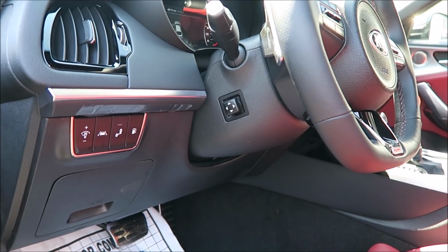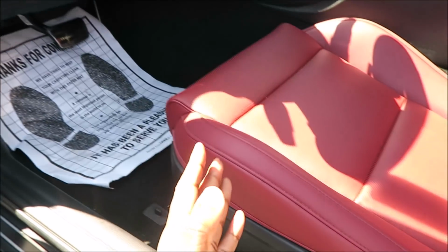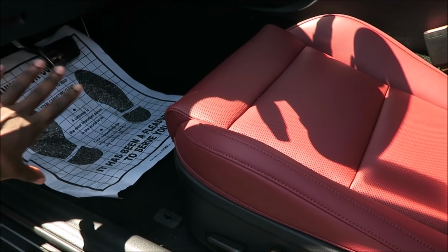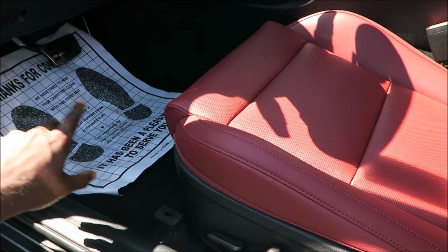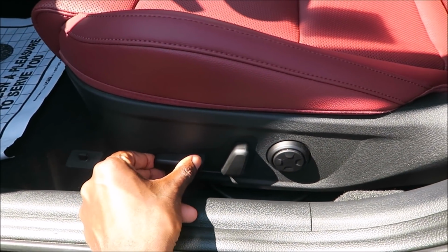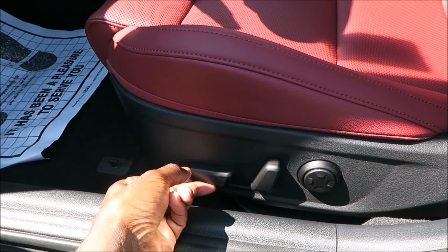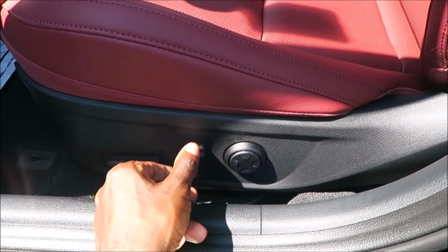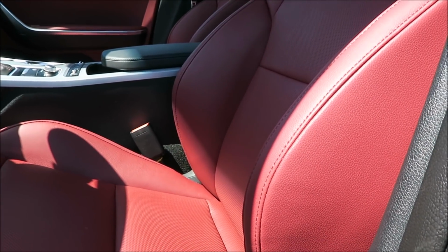Now, if you guys haven't noticed, there's tons of room in this thing as far as leg room goes. You feel like you could just stretch your feet all the way out, your legs all the way out, and still have room. You can move these seats back and forth just like this, up and down the same way. You also have your lumbar support here and your backrest to move.